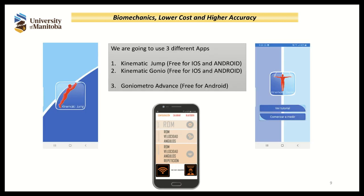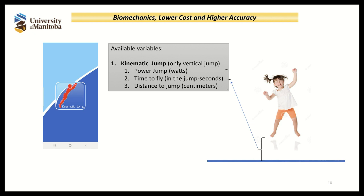Okay. Well. With these questions, we are going to use three apps: Kinematic Jump, Kinematic Gonio, and Goniometer Advance. All are free for Android and for iOS systems. You can download the free apps. What is important to know about our apps? With Kinematic Jump, we are going to find three different variables: the power that we get with the jump, the time of flight, and the distance of the jump. Three simple variables that give you very important information about the injury that our patient has.